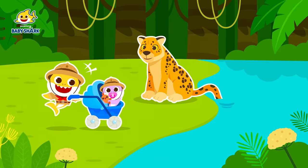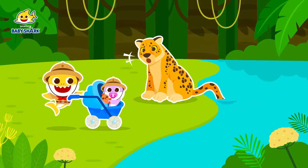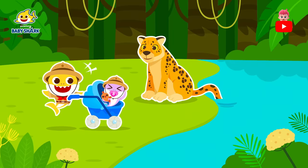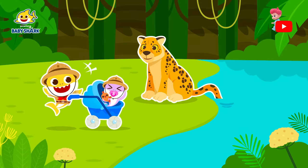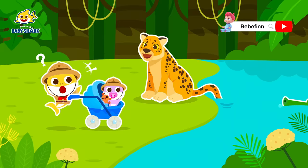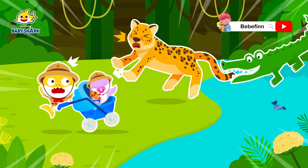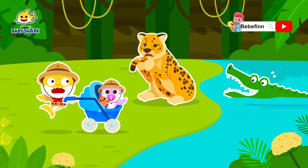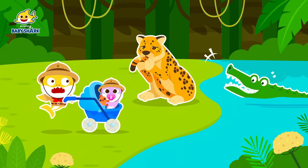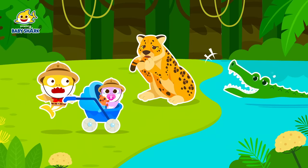Jaguar, what are you doing? Hi, baby shark. I'm trying to catch some fish with my tail. Wow, your tail is like a fishing rod. Huh? What's that? Ouch! Oh, this wasn't a fish. It was Jaguar's tail. I'm sorry, Jaguar.